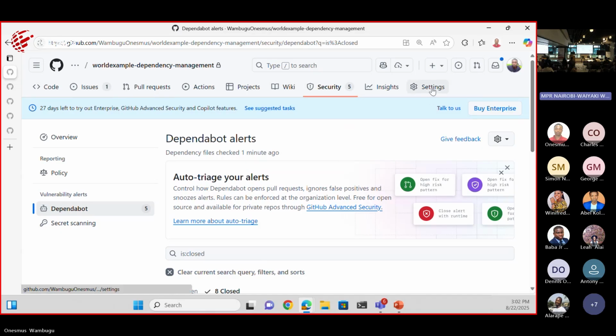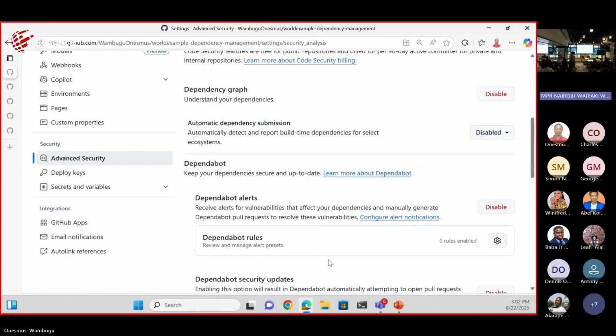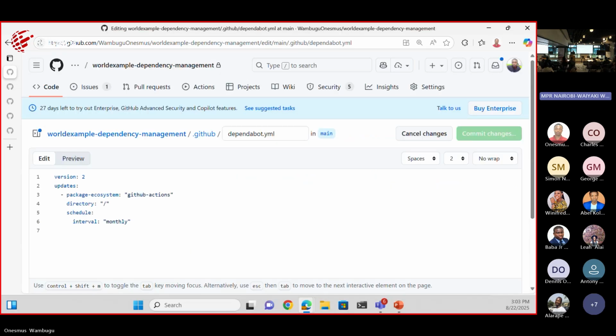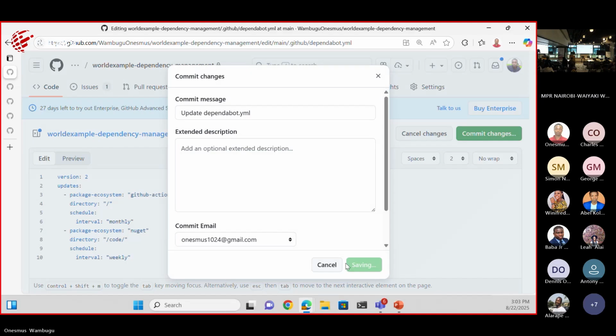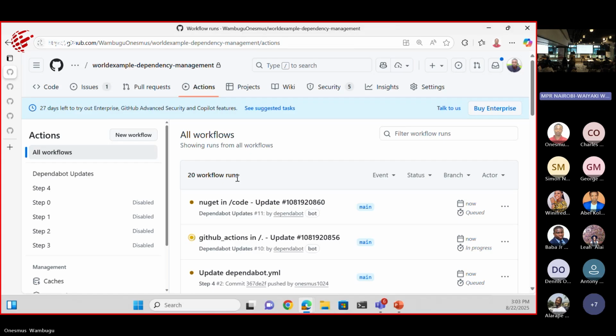So I will navigate to settings. And then from here, we go to advanced security, and then from there we can see Dependabot version updates, and then you can configure that. So once you open this, it will give you a file. So these are GitHub workflow for Dependabot. So you can configure how frequently you want it to run. So for me, I'm going to use this, and then I will commit that. So with that, it will be able to execute, and then once the scan is done, it will update those packages that are outdated.